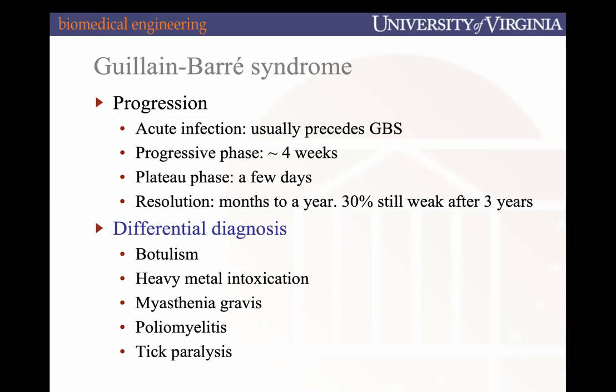There's oftentimes a differential diagnosis that is associated with GBS. What that means is that the symptoms associated with this disease can sometimes resemble or be similar to symptoms for other diseases. And some of them are ones that we've already talked about. For example, botulism. It can also resemble heavy metal intoxication like lead poisoning, myasthenia gravis, polio, as well as tick bite paralysis.